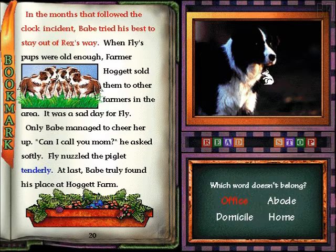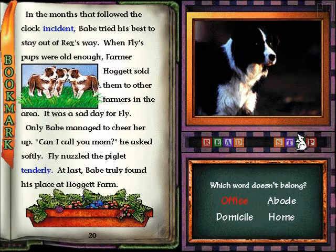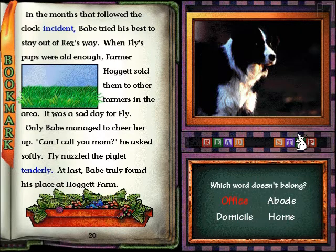In the months that followed the clock incident, Babe tried his best to stay out of Rex's way. When Fly's pups were old enough, Farmer Hoggett sold them to other farmers in the area. It was a sad day for Fly. Only Babe managed to cheer her up. "Can I call you Mum?" he asked softly. Fly nuzzled the piglet tenderly. At last, Babe truly found his place at Hoggett Farm.